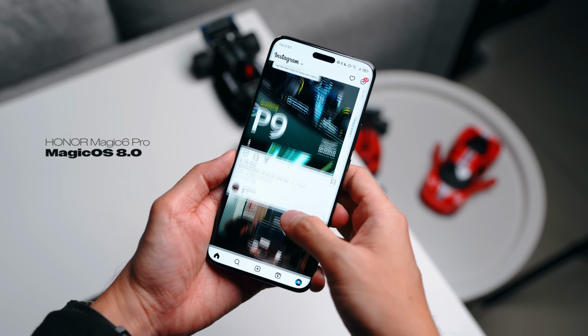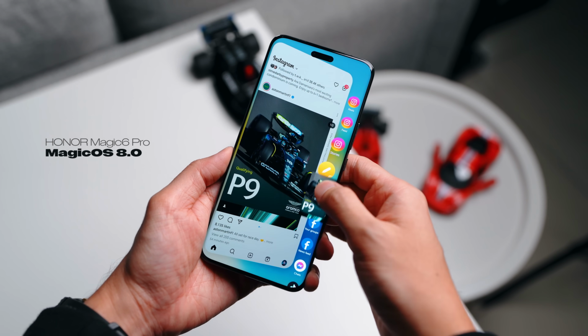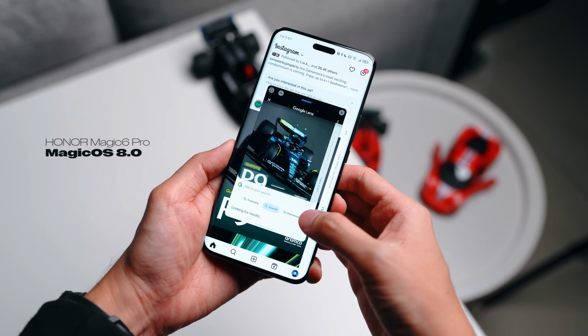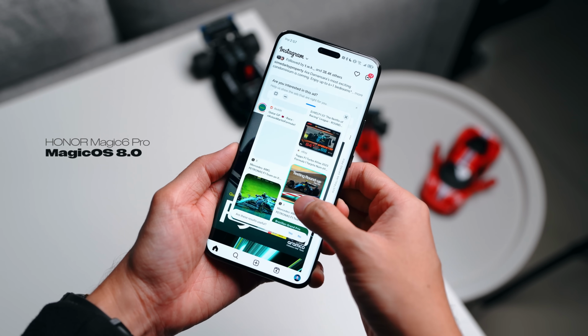Other than that, they also have this magic window kind of thing where you slide stuff across to the right, and this is where you can expand more items. You can share it to your feed, your Instagram feed, Facebook, YouTube, whatever. You can even use it to search. So that's just in terms of what you can expect on the Magic OS.